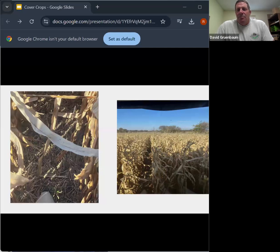This field has since gone to beans this year and looks very good as well. We planted cover crop behind the corn then as well. Every acre we follow up with cover crop, even if it's November. We'll put rye out. We'll change the mix so it's got a heavier rye inclusion, so it'll germinate even in the cooler times.